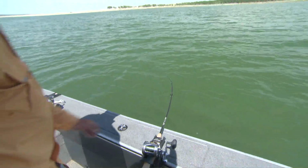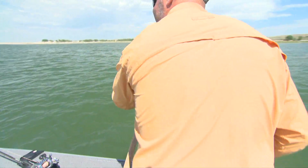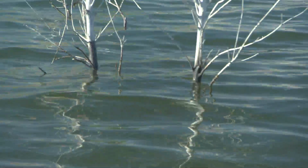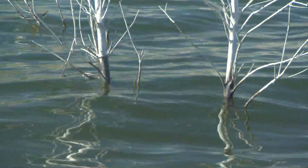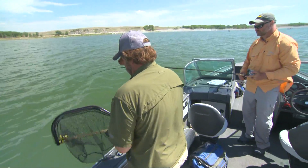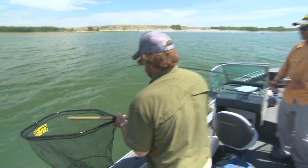Fish on. There we go. Good one? Yeah, it is a good one. Teamwork is essential when trolling crankbaits, especially when other boats are around or when you're trolling through timber with lots of snags and hazards.